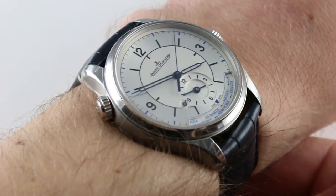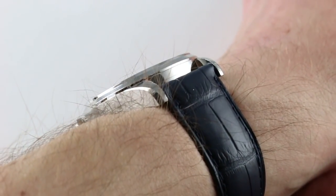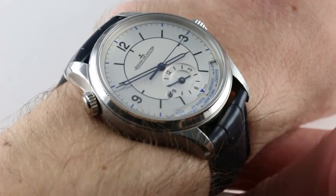Today we're discussing the Jaeger-LeCoultre Master Geographic, part of the 2017 trio of sector dial steel master timepieces.